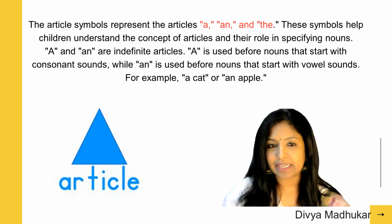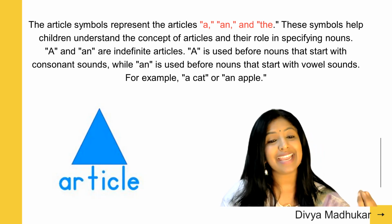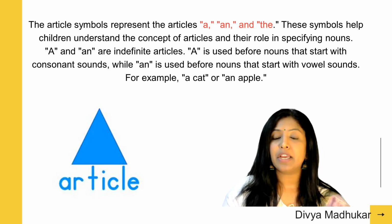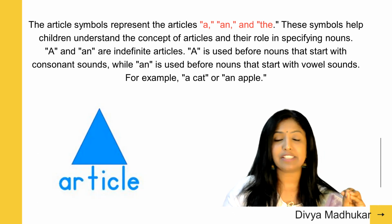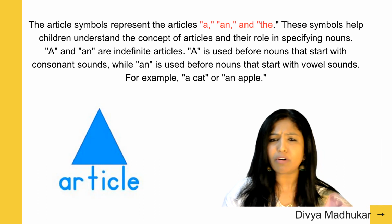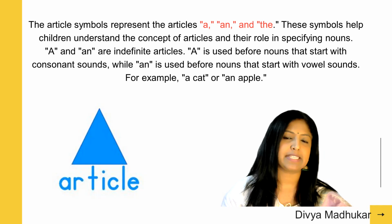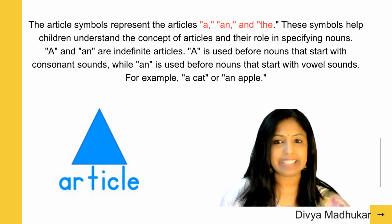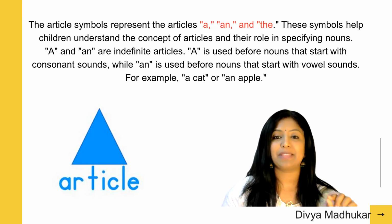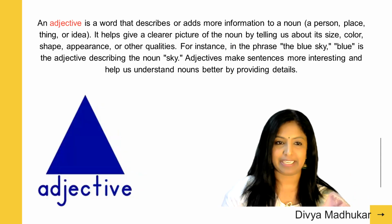So there are two kinds of articles. We have indefinite articles and definite articles. So what are indefinite articles? A and an are indefinite. Okay. And when can you use a? A is used before nouns that start with consonant sounds, and an is used before nouns which start with a vowel sound. So we all know about this. And the definite article is THE, the is the definite article. So when the child picks up this light blue triangle, we make sure that they learn the concepts of articles.